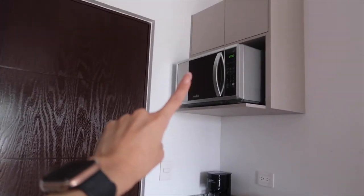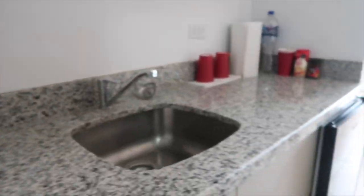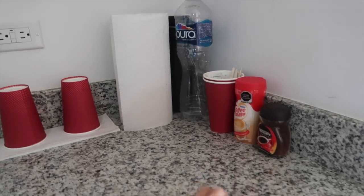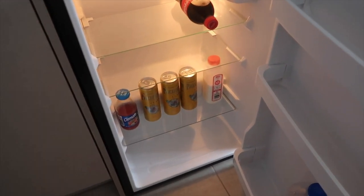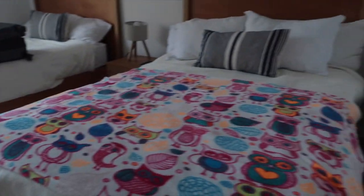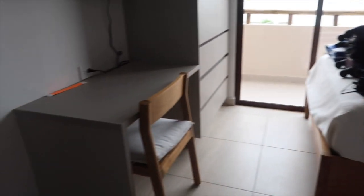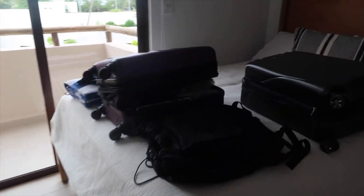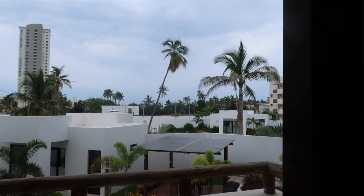Here's the entrance. We have a microwave to heat up water for coffee, our snacks, the sink, our coffee in the morning, our fridge. We have some Pacificos. Hella cold up in there. We have two beds, a desk, our maletas. And then we have the balcony. Let's go ahead and see. Today's really cloudy outside.